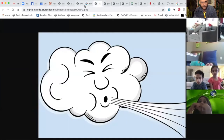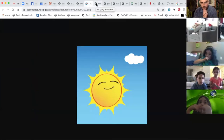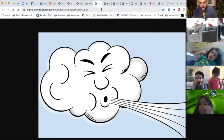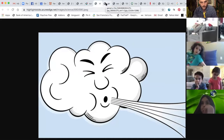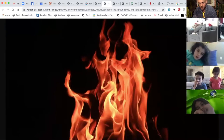What's our next element? So we talked about sun. We convert solar energy from the sun into electricity through solar panels. Wind: we convert energy from the wind into electricity through those windmills or turbines. What about fire? How do we turn fire into electricity?